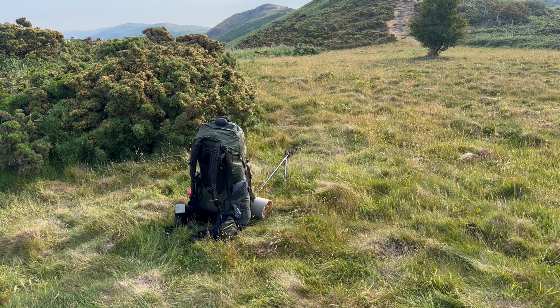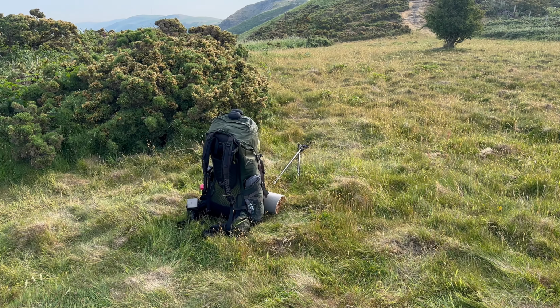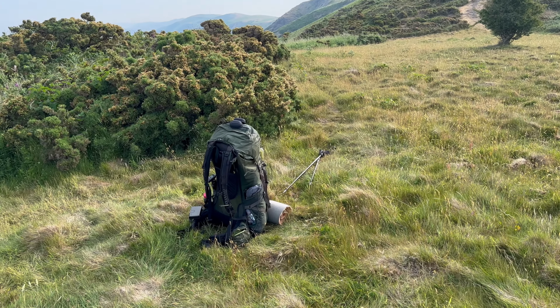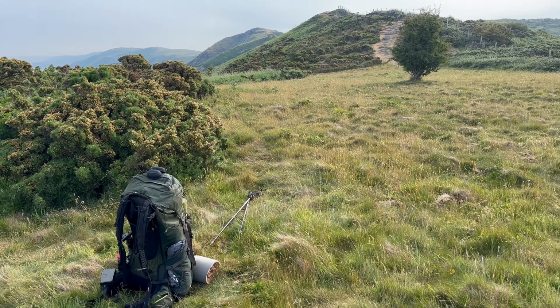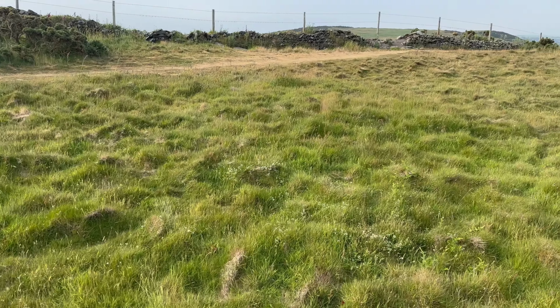Alright then, all packed up and ready to head on to Aberystwyth. That was a really good sleep last night. I generally do sleep better when I'm out camping than I do in a house, as long as I'm in a nice quiet area like this. And it was really quiet here.